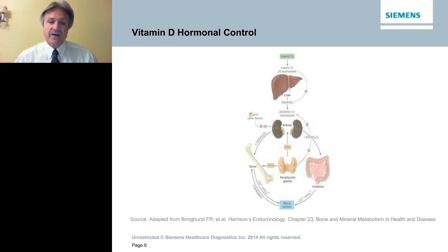When serum levels of calcium dip below 8.8 mg per dL, it prompts a proportional increase in the secretion of PTH. The PTH signals the kidneys to increase the production of 1,25-dihydroxyvitamin D by increasing the production of 25-hydroxy-1-alpha-hydroxylase. The increase in the 1,25-dihydroxyvitamin D stimulates the increased absorption of calcium in the intestine and upregulates the genes in the bone to stimulate bone remodeling.